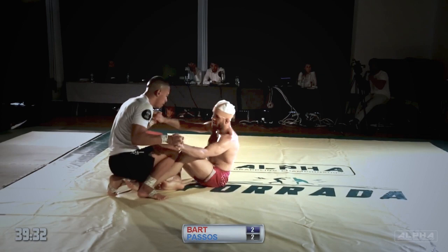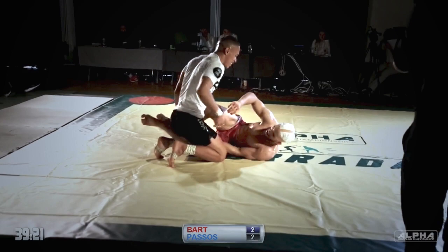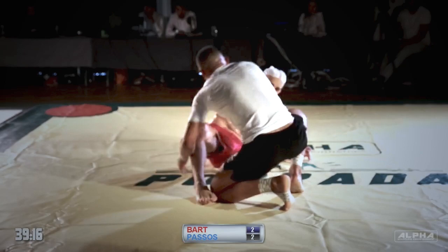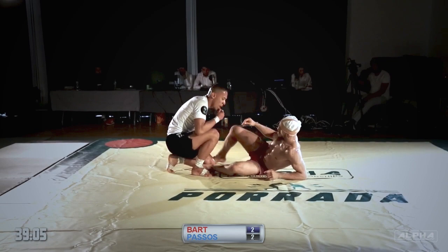Bernardo now looking for a... Oh, he posts on Francesco's neck for a while. Not what he had in mind, but at least his leg, his position, his hips are a bit better, and closer to Francesco's hips. He just needs to sit down a bit more and control. Maybe go for a body lock from the top. Gain better control of Francesco's hips and then look to pass. From this position, this is pretty much Francesco's game all day.